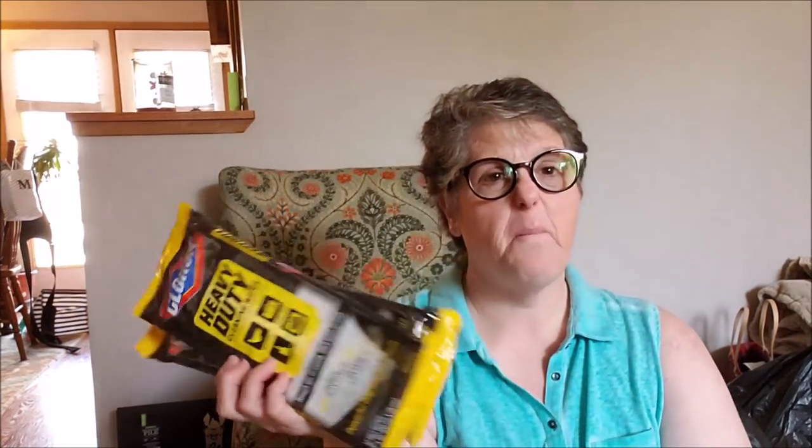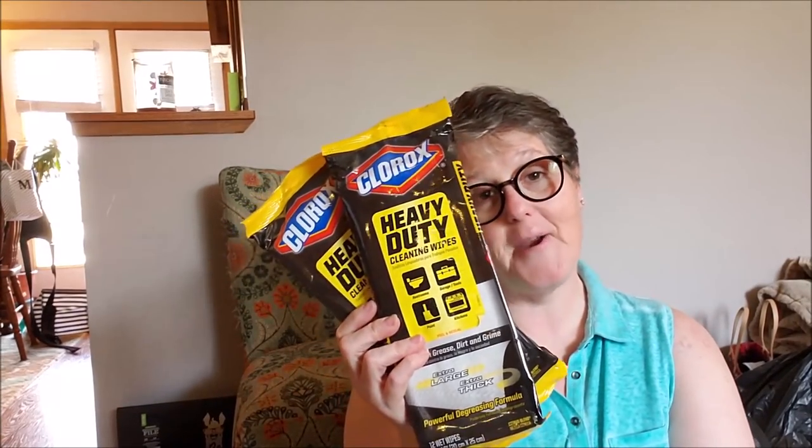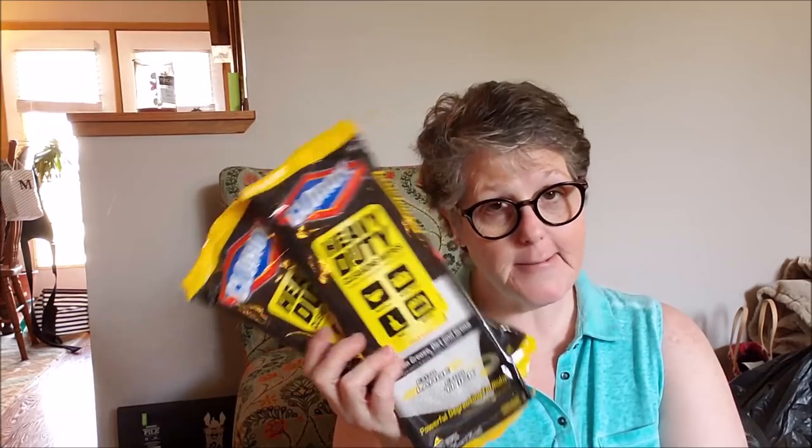And I only have ever seen these at one of my Dollar Trees. And there's, like I said before, 12 wipes in here, and these are great. If you have a boat, anything you would wanna clean, it's very heavy duty. I recommend it if you find one near you.